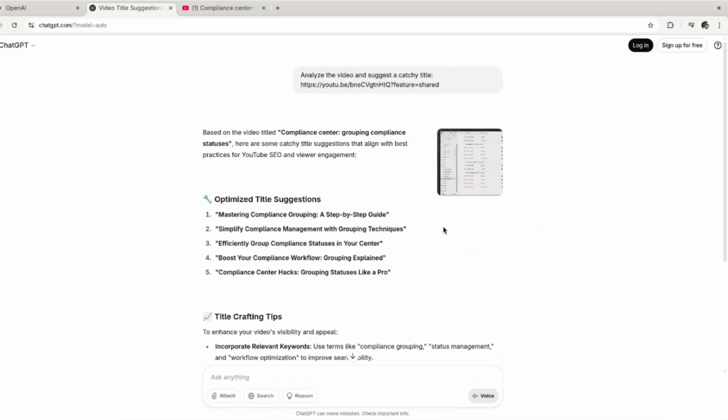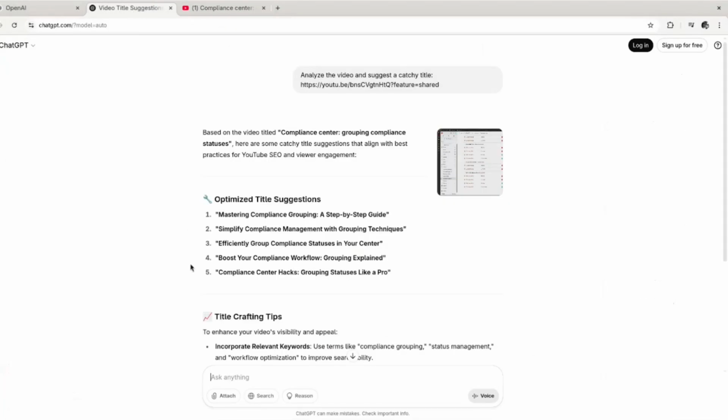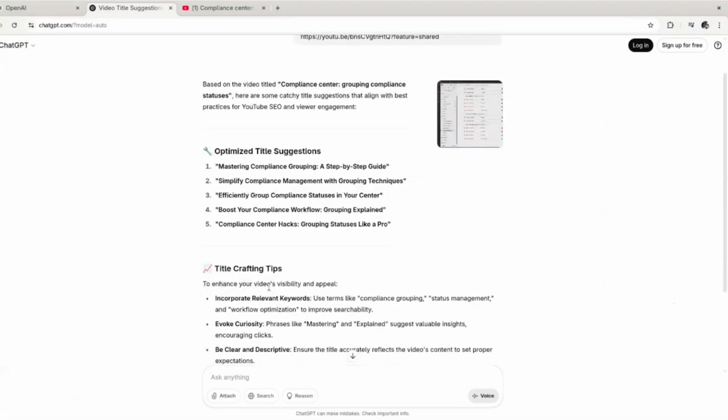And you see here it came up already: mastering compliance grouping, simplify compliance, and the original video here was compliance center grouping compliance statuses. So it did take the video, it went through it, and then made the suggestions as we needed. This is quite useful and super awesome.